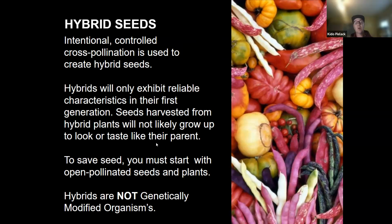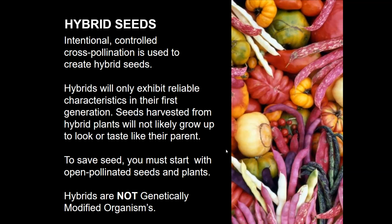Right. So just to elaborate a little bit more, open pollinated and heirloom are genetically stable, meaning that you can reliably save seed from them, and they'll produce the same fruit year after year. Whereas hybrid seeds have a gene pool that is so diverse because it's a cross of two gene pools that the progeny, the babies of those plants, are varied. You don't necessarily know what you're going to get after the first generation.